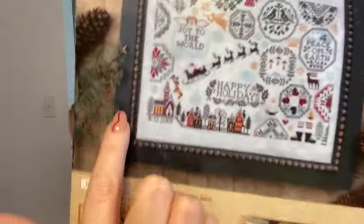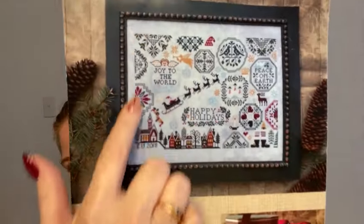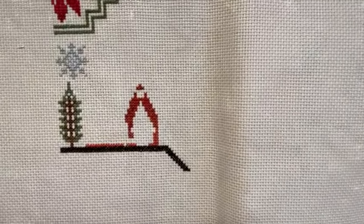So anyway, I was working on this part right here, down here. I will probably go ahead and continue to go around anyway, but that will come out. So I was working on this little, I think it's a church. Kind of looks like a church. It doesn't have a steeple on it, but it kind of looks like a church to me. So I was working on that part right there.